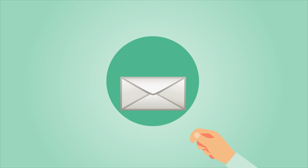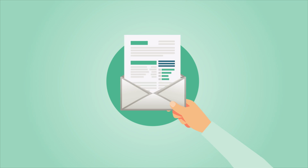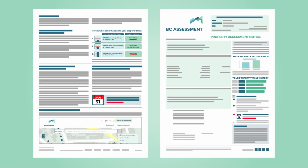It is important as a property owner to understand what you need to pay attention to on your assessment notice. Your property assessment notice will describe to you what the information is, why it may be important, where to find more detailed information, and what actions you need to take.